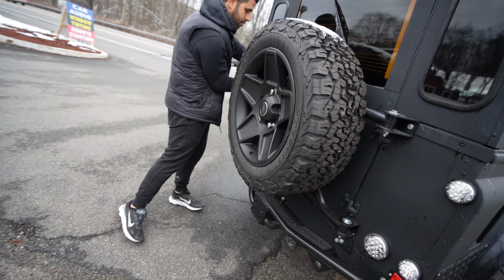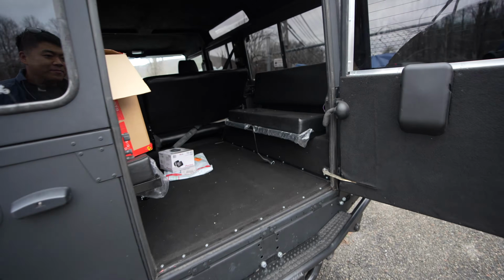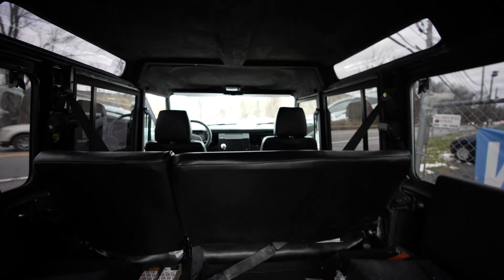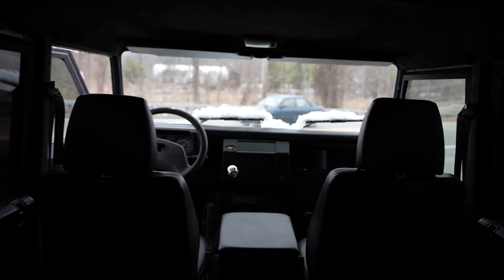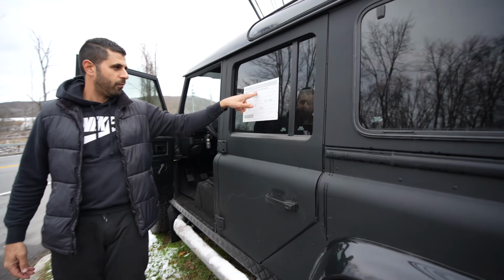You know what this smell reminds me of? The little yellow school buses. Yeah, right? That is sick. Got a little bench seat in the back. Five-speed. Greg, check this out. Still got the sticker from the Ford. Came from Florida.